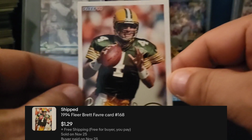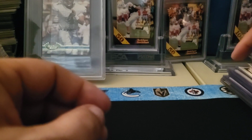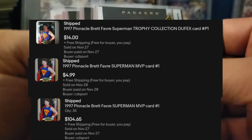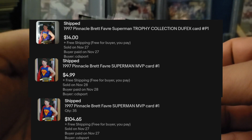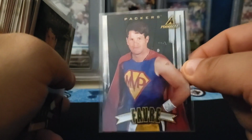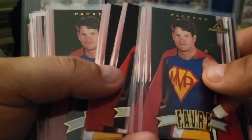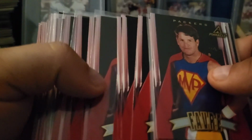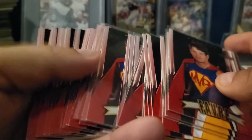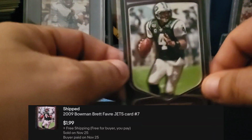Brett Favre, of course. This is a '94 Fleer Favre. And I had a buyer scoop up my entire quantity of these. I actually had one left, listed it, and he bought that one too, but this is the Trophy Collection Parallel version. And then 36 of these base Superman MVP Favre. So a nice huge chunk of inventory there. And that is literally all of my Superman cards. So I'll be looking for those in future lots as I'm buying.